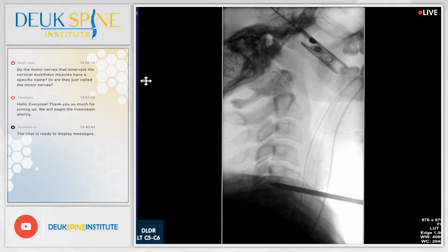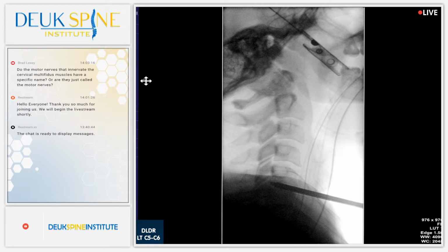I'm going to advance the dilator one more time. I don't want to do a biopsy of the disc. All right, just a little bit more.